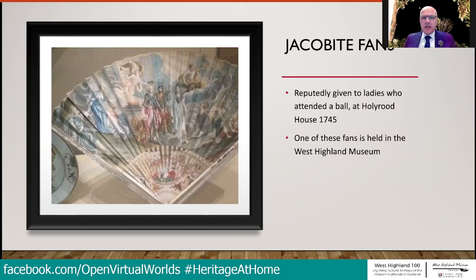Next slide, please. As Vanessa has mentioned, Robbie produced a number of Jacobite fans that were purportedly used for the ball at Holyrood. One of these fans, as Vanessa pointed out, is in the West Highland Museum. I think it's an exquisite item, and it's well worth a visit. These cover a whole lot of Jacobite images that are really important. Again, that's just a wonderful piece of work, and I'm sorry the photo doesn't adjust. It's well worth going to see that item alone.